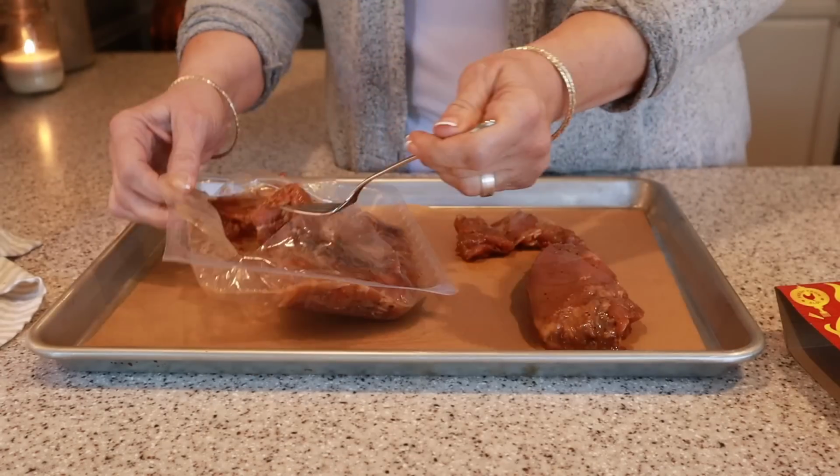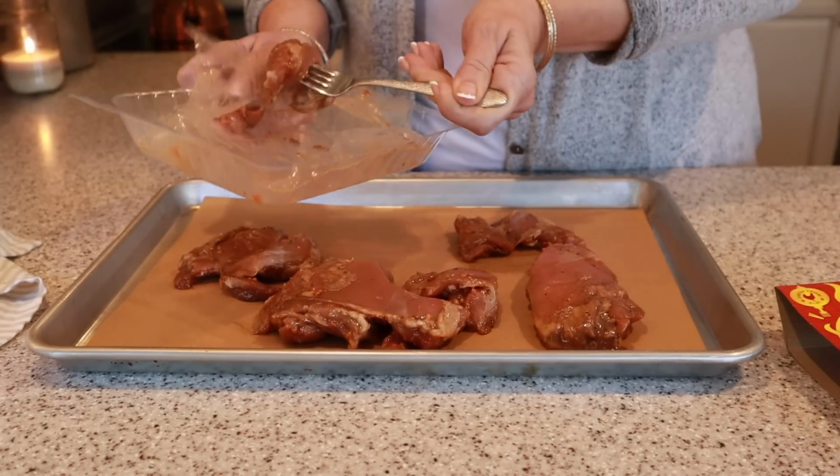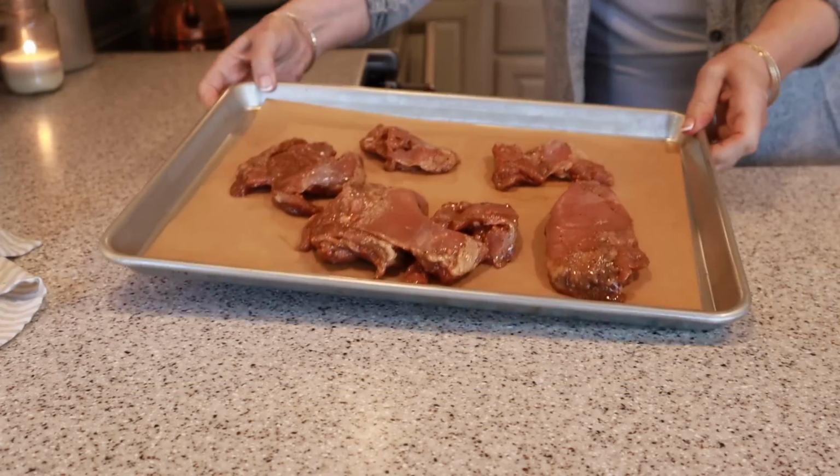Now it's time to make dinner. I'm making the teriyaki chicken. This chicken can be found in the meat section at Aldi. So I'm just adding it to a sheet pan and I'm going to bake it in a 400-degree oven for 20 to 25 minutes until the chicken is cooked.